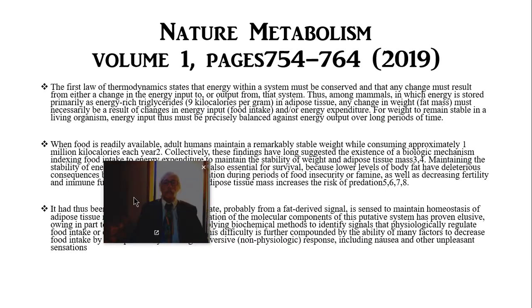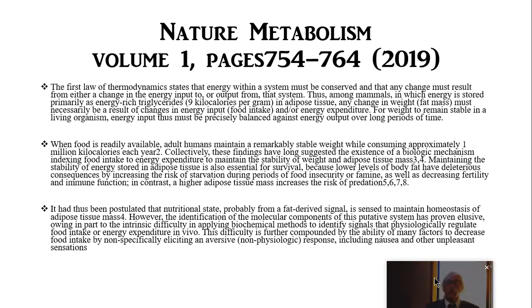All right. Paper, Nature Metabolism, published very recently, 2019. There is your citation. What is this paper going to tell us? It tells you that the first law of thermodynamics, energy conservation, means energy within a system has to be conserved, and that any change must result from either a change in the energy input or output into or out of that system, right? That's what the first law of thermodynamics states.